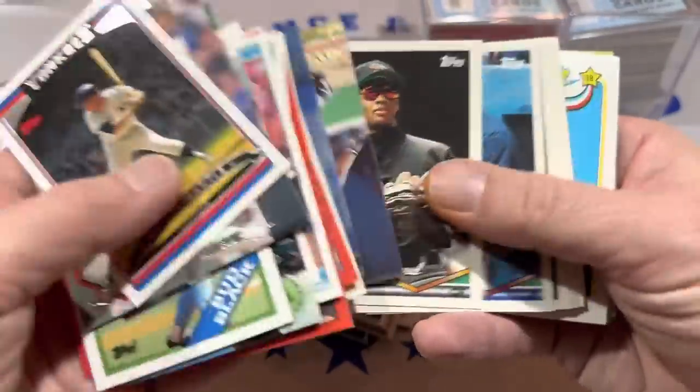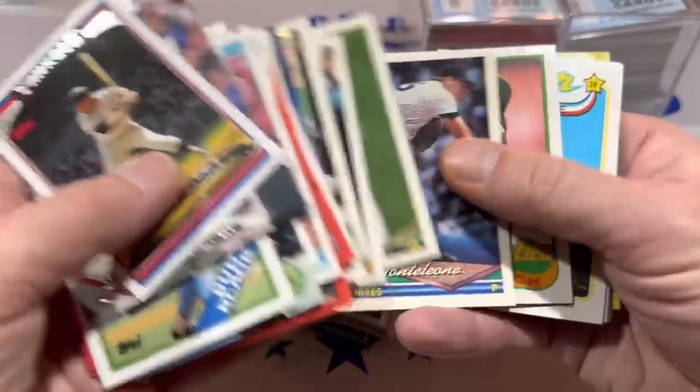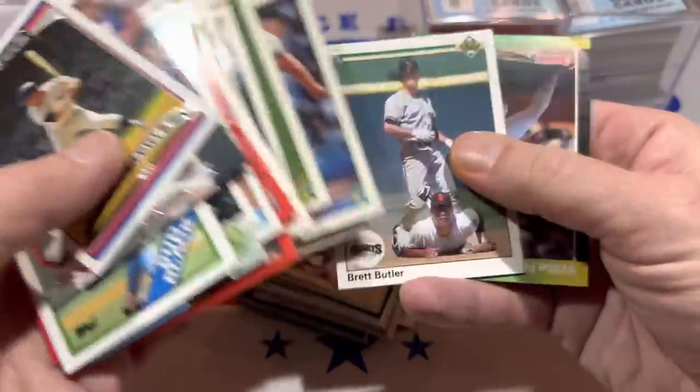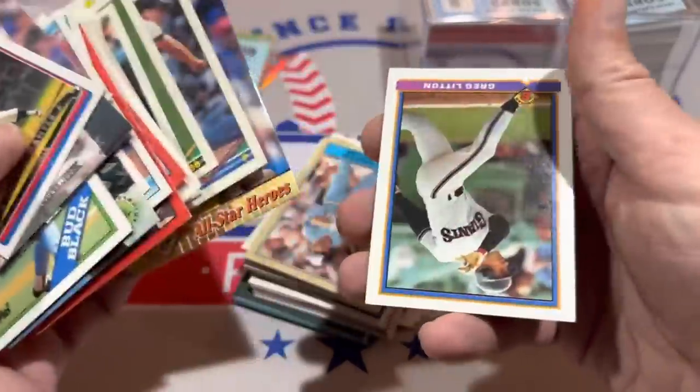There is Fred McGriff, now an all-star. We got 94 Topps cards right here, maybe replacing the 88 Fleer. Bobby Bonilla, 89 Topps. Hey, Barry Bonds in there as well. Used to love that card as a kid. And there is a Jose Canseco and Greg Litton.